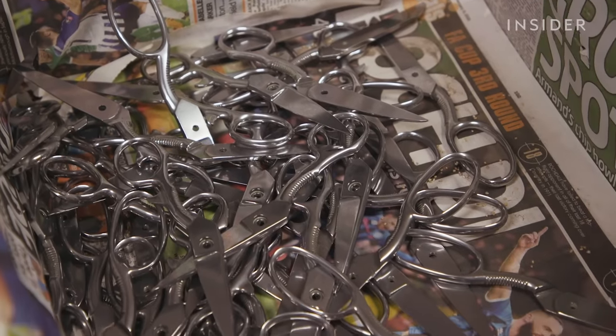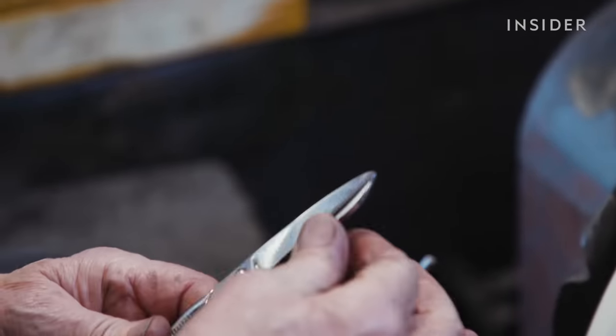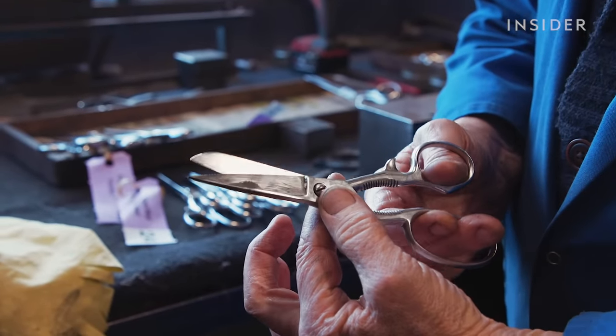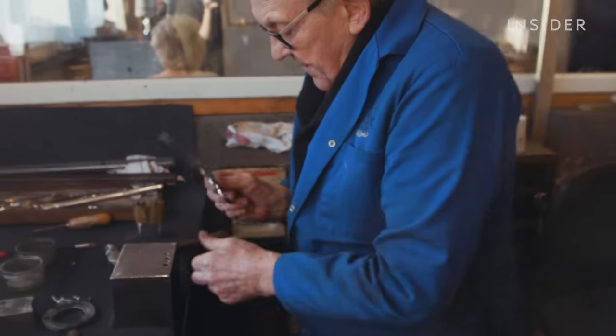When I pick a pair of scissors up, it tells me a story. I cannot really shut it, it's tight, you can virtually just shove it away with your finger and it does the job. That's what you're after. Week after week, year after year if need be. And that's it.